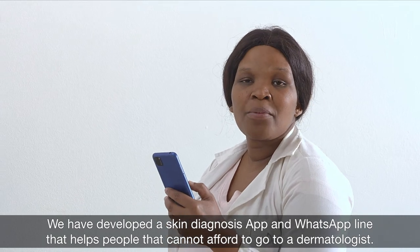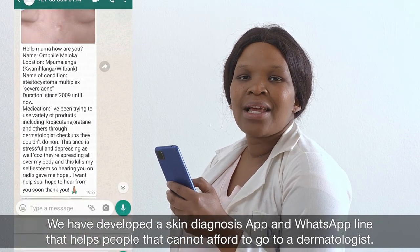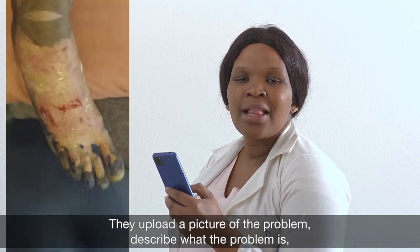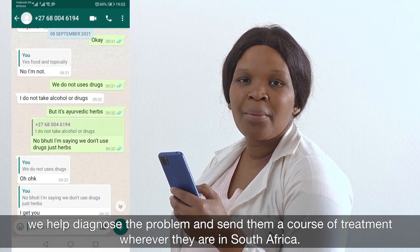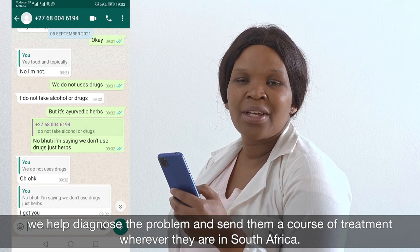We have developed a skin diagnosis app and a WhatsApp line that helps people who cannot afford to go to a dermatologist. They upload a picture of the problem and describe what the problem is, we help diagnose it and send them a course of treatment wherever they are in South Africa.